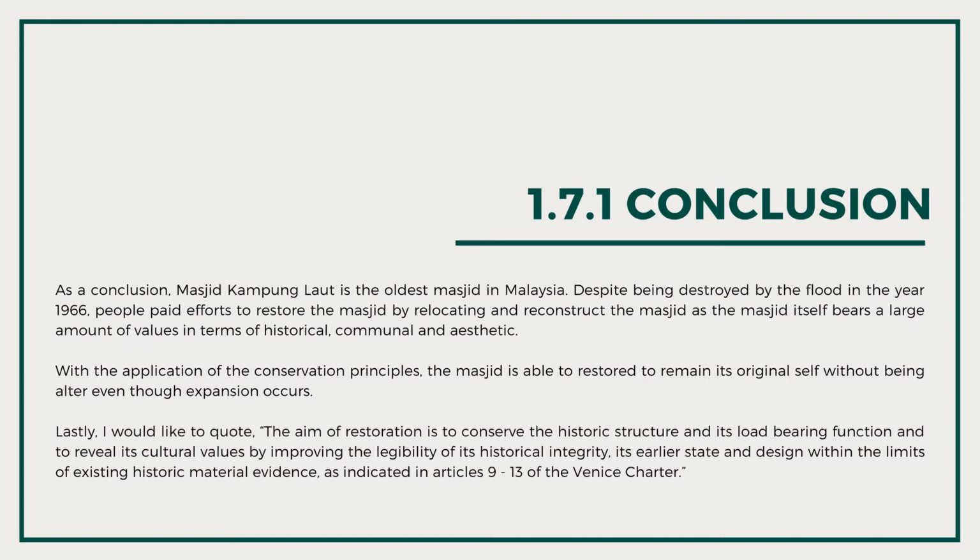Lastly, I would like to quote, "The aim of restoration is to conserve the historic structure and its load-bearing function, and to reveal its cultural value by improving the legibility of its historical integrity, its earlier state and design within the limits of existing historic material evidence."